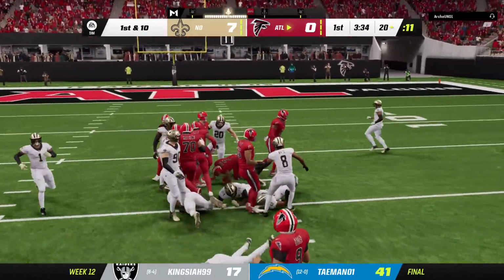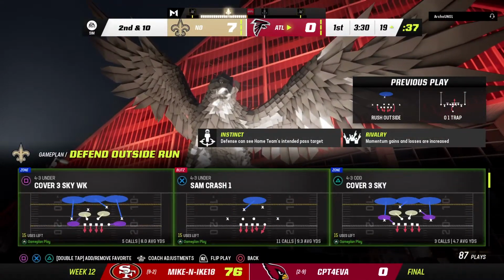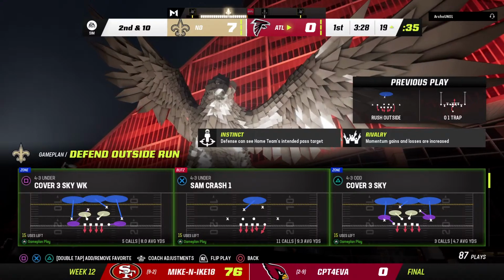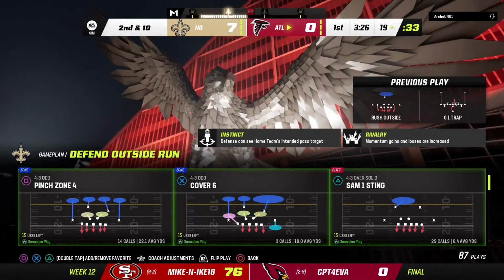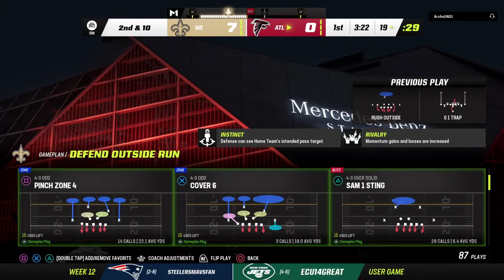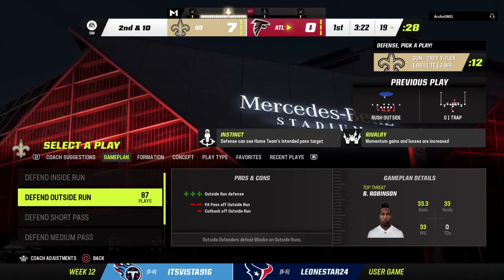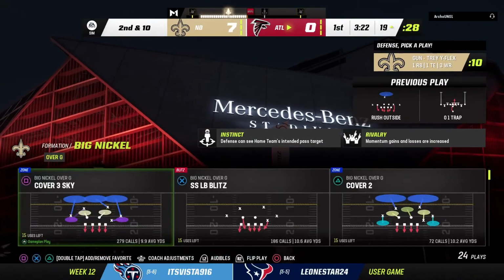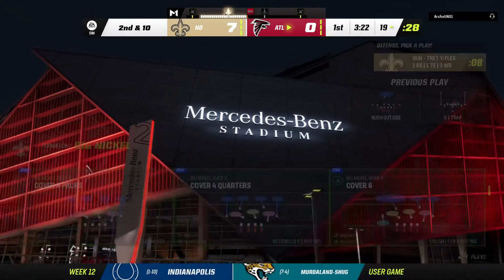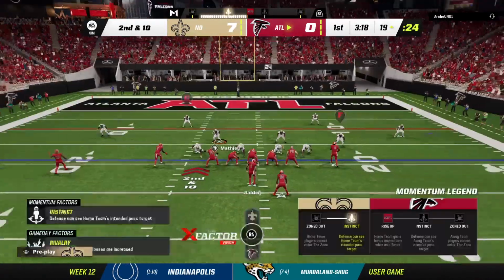And they'll keep leaning on the running game. Back to the ground. And nowhere to run on the interior of that defensive line. He'll get back only to the line of scrimmage. A'Shawn Robinson there on the stop. So after the run for no gain, here's 2nd and 10.